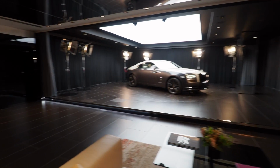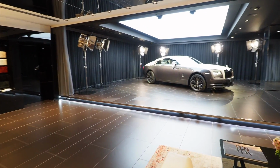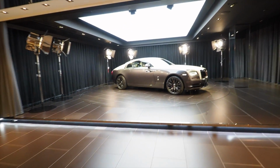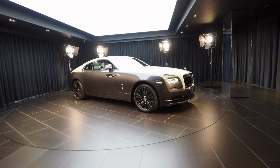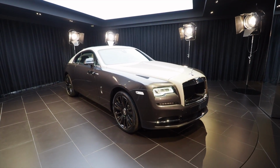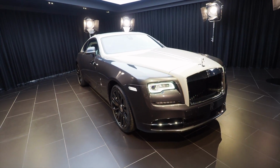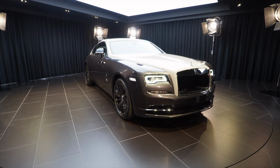This is Wraith Eagle VIII, correct? I want to make sure. Yes. You guys are the first Americans to see this car. This is our latest Inspiration Collection car. Please, you've waited months for this. So Eagle VIII, Sam's going to tell you a little bit more about it, but this is how we present a new commission.